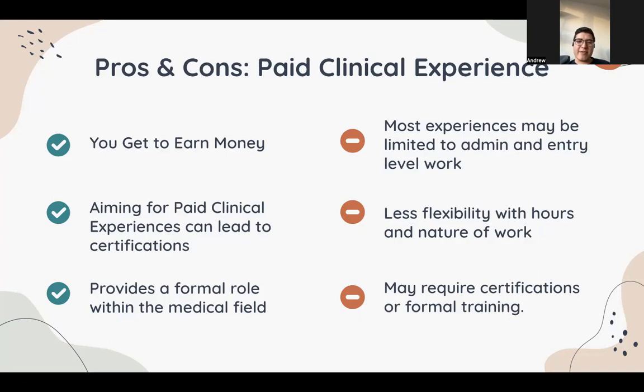Aiming for paid clinical experiences can lead to certifications, which is very true. One thing I just thought of: if you are raised in a bilingual or non-English speaking household, and you can get your certification to be a medical translator, that is an amazing skill to have, and actually pretty flexible for you. You could probably take calls from home. You don't have to go to a call center, as long as you have a reasonable phone. You can be a Spanish interpreter. Those are immensely useful. And if you have the certification, you'll be everyone's favorite person in the hospital, 100%. You can sign all the consent forms and everything like that, and you provide a more formal medical role within the medical field.